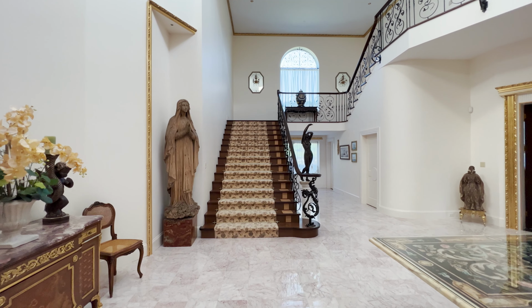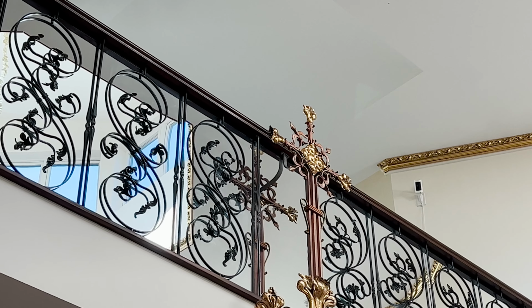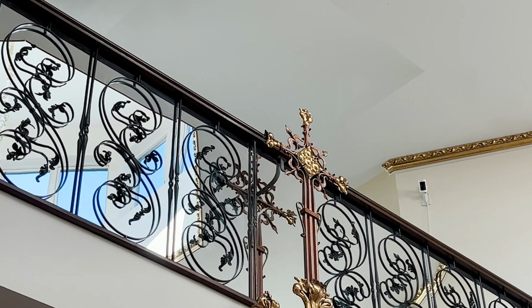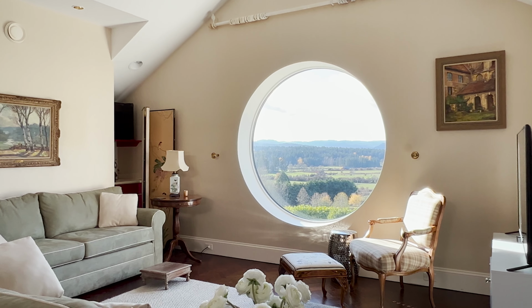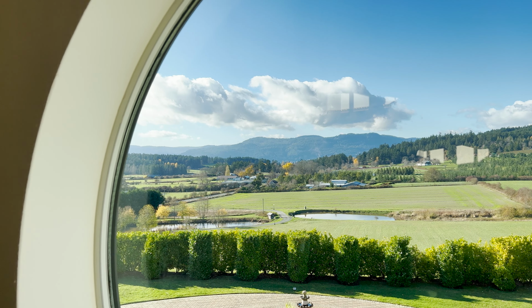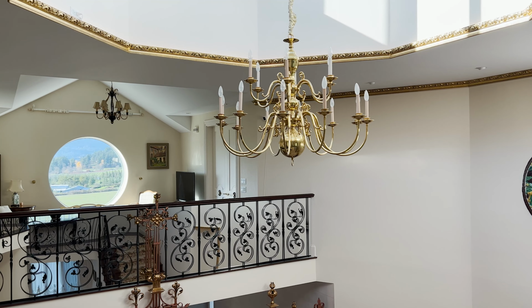From the front hall, a sweeping stairway features bespoke Italian ironwork going to the upper level where there is a sitting area that overlooks the valley and mountains beyond. There are five ensuite bedrooms, including a one-bedroom caretaker suite.